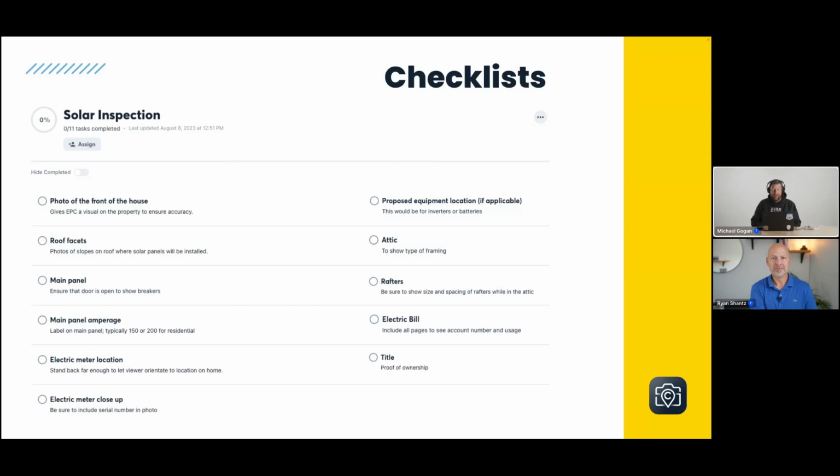Ryan and I were talking offline about how, if you miss one of these photos with roofing, you could maybe get by. Like, I don't have a photo, but I can potentially get by. For solar, having all that information is that much more important. Like, where is the main electrical panel? Where's the meter location? I have to make another trip out if I miss those photos. And so putting your sales team in a spot to succeed with these checklists is so valuable.